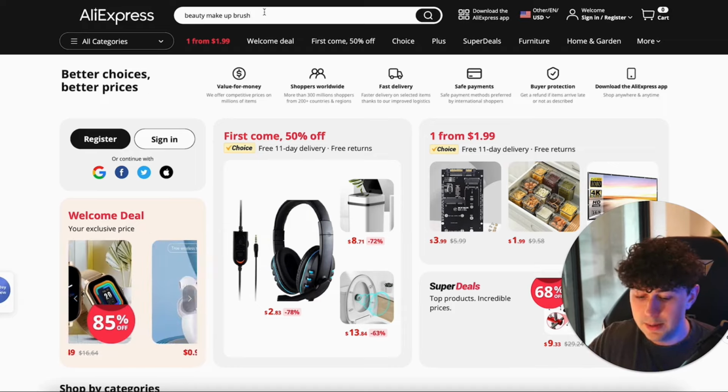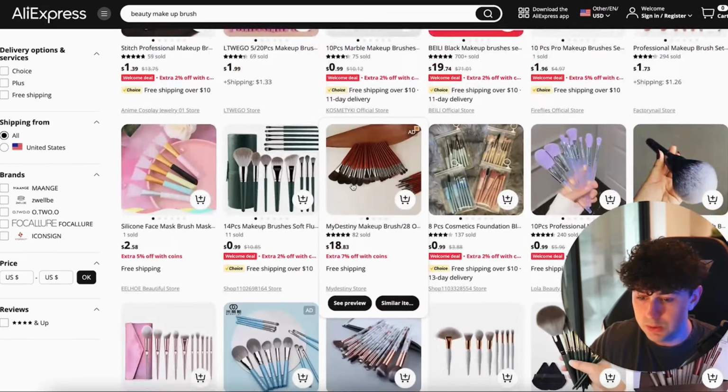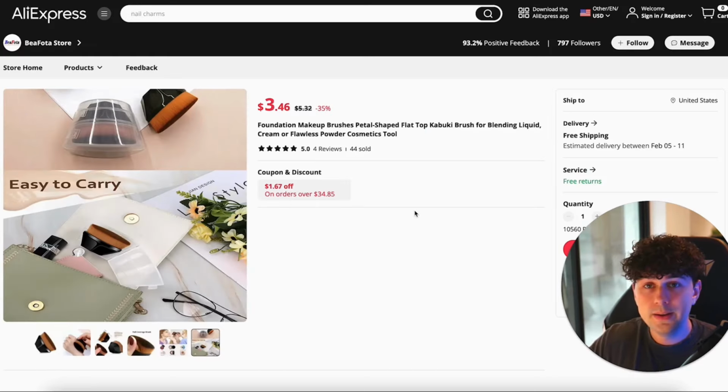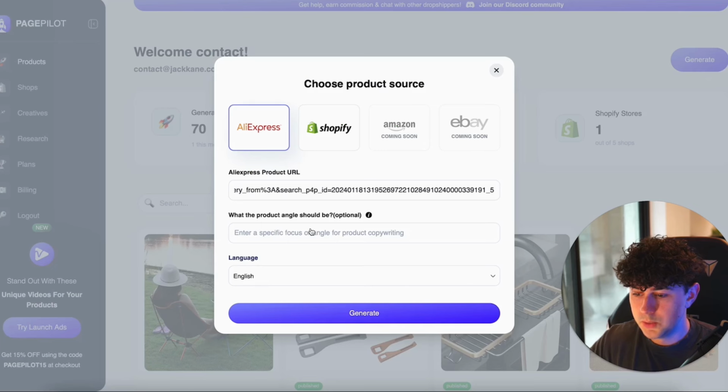So we'll go ahead and type in that beauty makeup brush, and we'll try to find that same product that was installed on our Shopify store. So here it is right here. We'll go ahead and click it. And then all we need to do is copy the AliExpress link, and then we're going to import it to PagePilot. Just paste it in there.